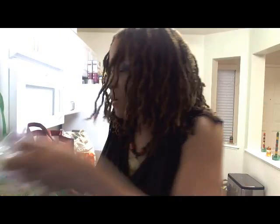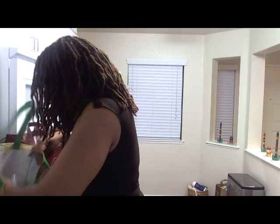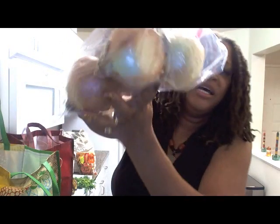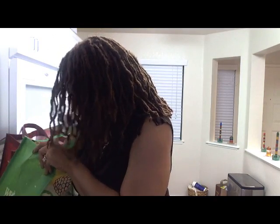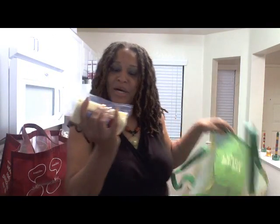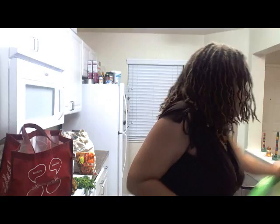So here's a couple of things. The garlic. Here's some potatoes, because I'm going to do a meatloaf with some mashed potatoes or something like that. Maybe mash some carrots up in them. Got some onions, because that's what I use to season my food. Onions. Got some jack cheese made with raw milk. Yes, baby.